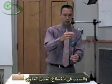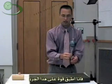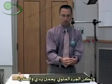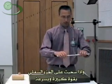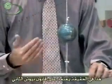the reason the top string breaks is because if I pull down here, I'm pulling down on this string with a certain amount of force, but this string is holding up the pulling of my hand and the weight of this ball. Now if I pull on this string here on the bottom with a lot of force really quickly, I break the bottom string. So I'm tricking you a little bit.